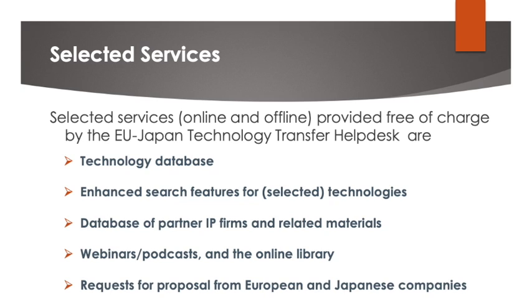Some of the main services are listed here on this slide. All the services are provided for free as long as you're eligible, and some of them are having access to the technology database, which has continuously enhanced search features. So you may want to take a look every now and then to see what's new. Database of partner IP firms and related materials. So we do have resources that you may want to check, like reports and slides, and in general videos, webinars, podcasts, in general, an online library that you can have access to.